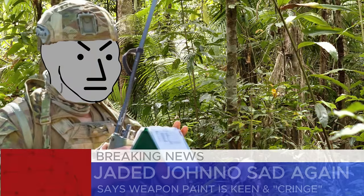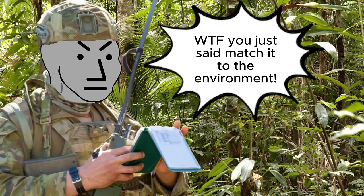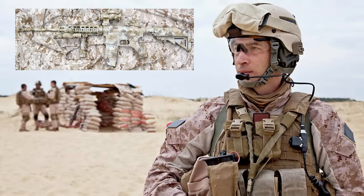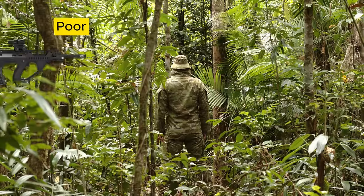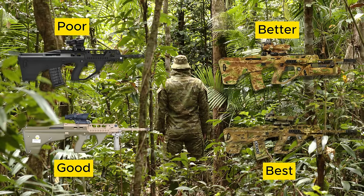Now, bizarrely enough, I know that's probably controversial to some, and it might even seem like it's contradicting one of my earlier points, but hear me out. My argument is this. If you're an Australian, you should be trying really hard to mimic AMCU as best as possible when you are painting your rifle. Conversely, if you're Marines, you should be trying to mimic Marpat Desert and so on. And to be clear, I'm referring here to both the colorway and the pattern. I put forward that as close as possible that you can match these to your issued uniform is the most effective way that you can camouflage your weapon.